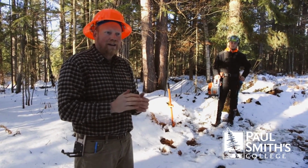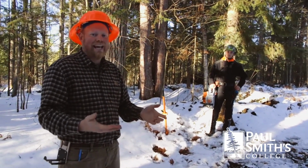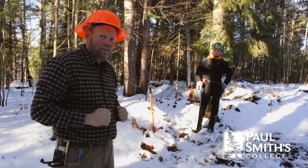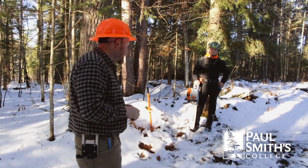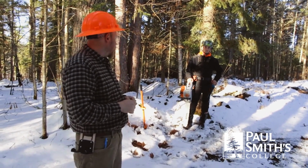And so it's a much better idea if we can go for a notch that maybe is closer to 70 to 90 degrees, controlling that tree all the way to the ground. So we're gonna fire up the saw here. Now the chainsaw, interestingly enough, actually has sights on it, just like a gun.